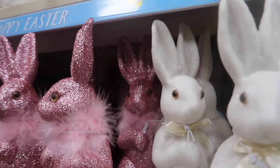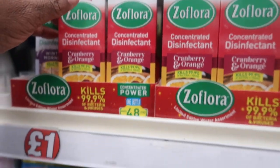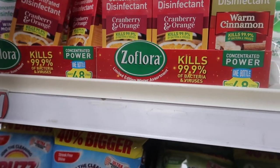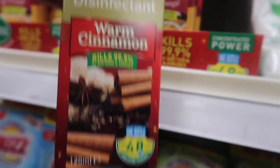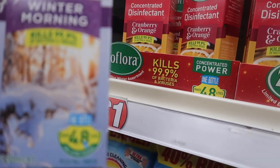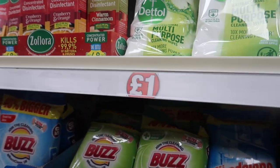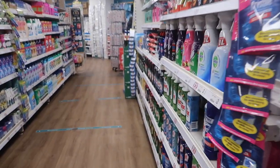I love this. I forgot this. That's so beautiful. This is a very new Zoflora. And I love it. They are £1. They are the small one. But this can bring the orange. I feel like I've smelled this one before. This winter morning, I just got some. I would have loved to try this, but you guys know I don't like to keep Zoflora in my house. But those are nice. £1. Wait, I need to go.